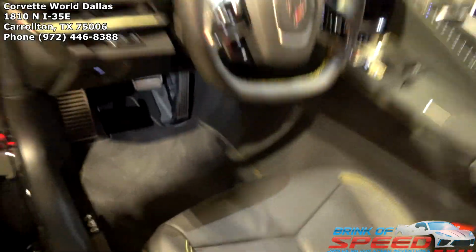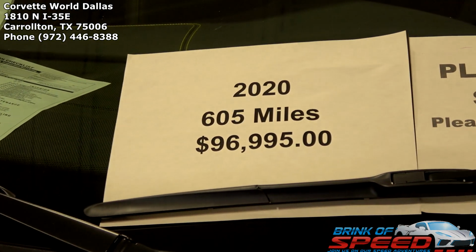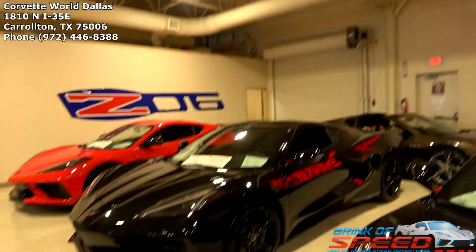So this one's pretty well loaded up as well. And this has 605 miles for 97,000. Okay, moving on to the third black car.